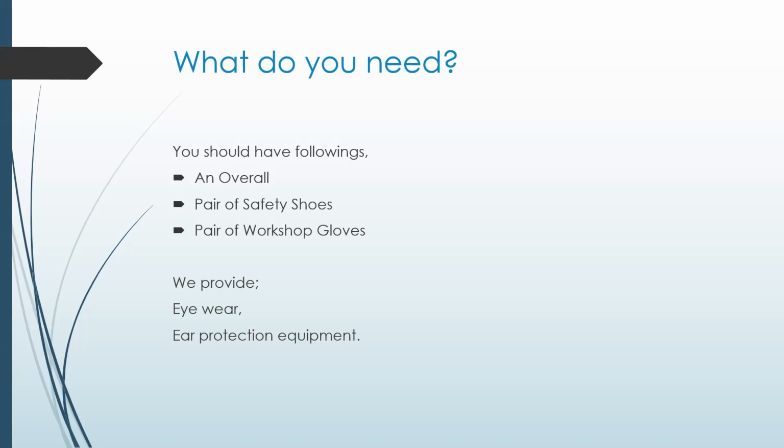In the overall department, we decided last semester that from this semester onward, we will be going for 2 piece overalls rather than 1 piece overalls. Last year we used 1 piece overalls, but from here onwards we'll be using 2 piece overalls, because it seems like the logical solution, and for us it's quite easy to use.